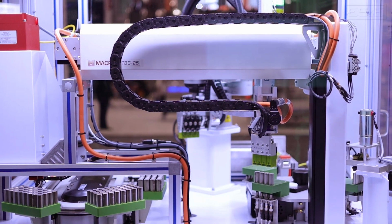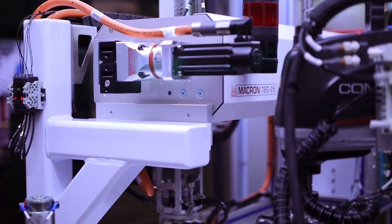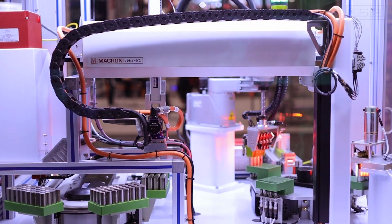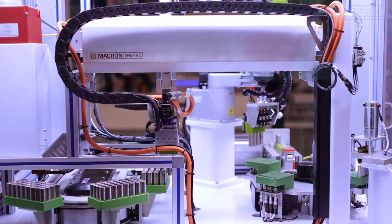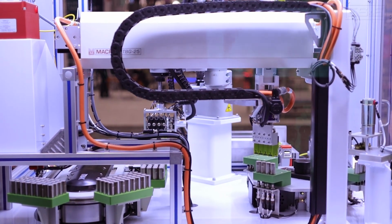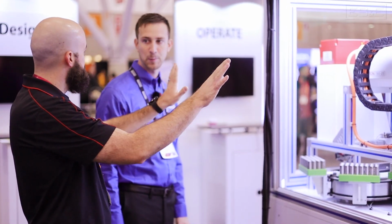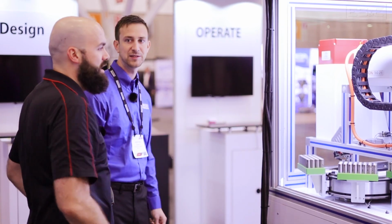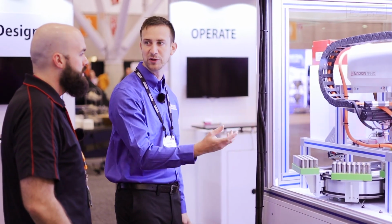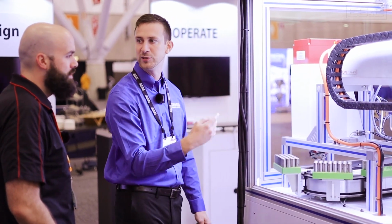After that, it comes around. In the back here, we've got a T-Bot gantry system. Who manufactures the T-Bot? Macron does. What's cool is it works kind of like an Etch-a-Sketch. You've got the 2 servo motors on the sides, and then the belt that goes through, and nothing's moving other than the belt. Correct. What's cool about that is you don't have as heavy of a load moving around. And then we have the 3rd servo here just for the rotate axis.